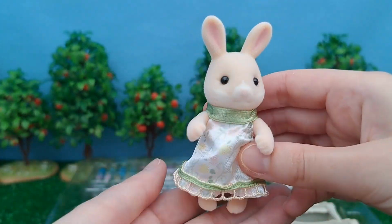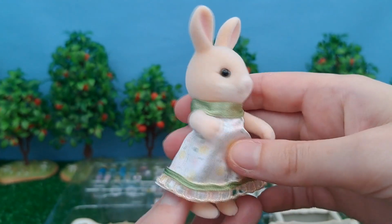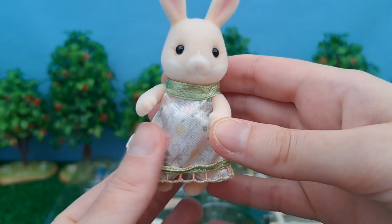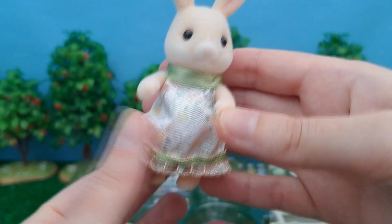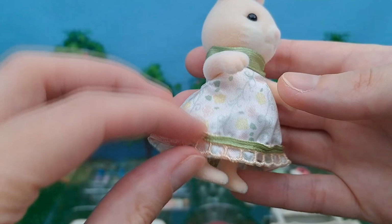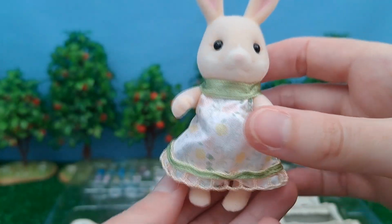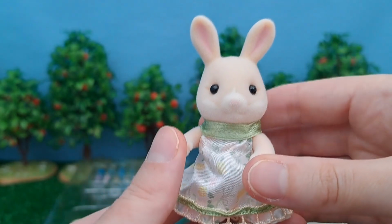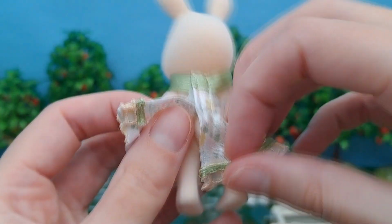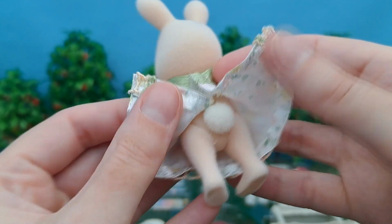So let's start by looking at Julia, as she is the unique piece in this set. I really love her dress. It is so pretty. It is this kind of silky material again with the printed on, but I do love the lace around the bottom. So it's got this nice trim on it. I think the colours just go so perfectly together with her fur colour. It's all one piece. Just velcros in the back, and you can see her fluffy little tail there.